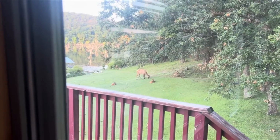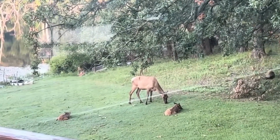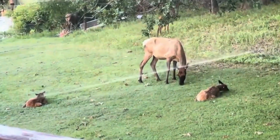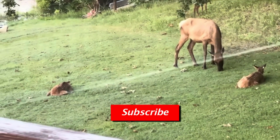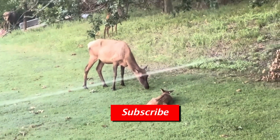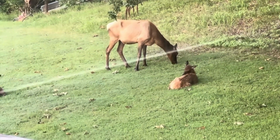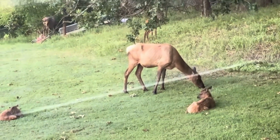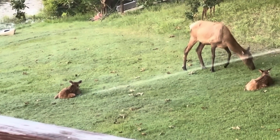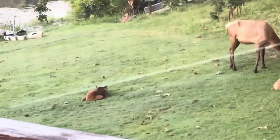My, look at the baby elk. They've decided that the front yard is a nice place to take a little nap. Well, that one right there is taking a little nap. That one there just laid down. And Mama's right there. That's a little guy right there. He's a young one. There's several around out there.